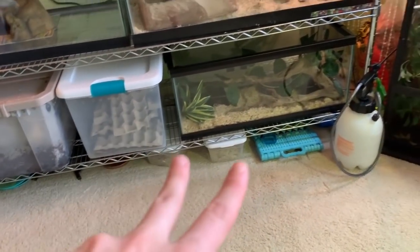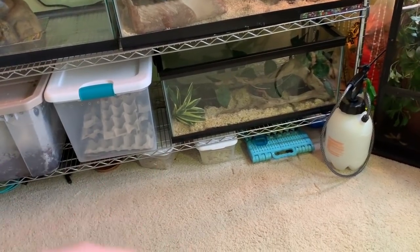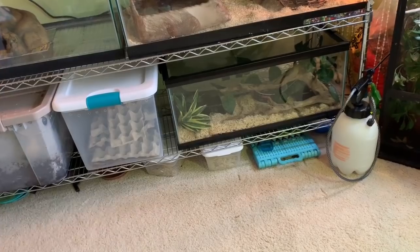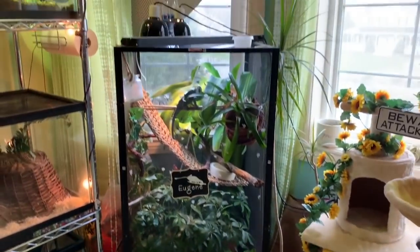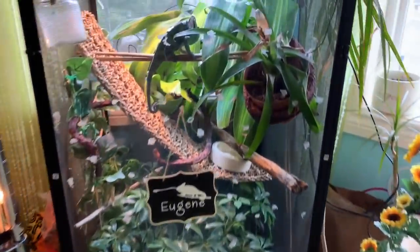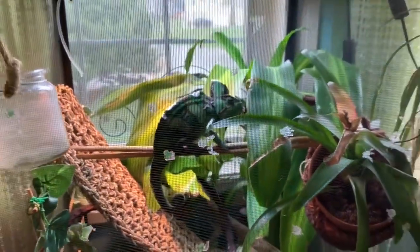Underneath, I have mealworm containers. So I have a new mealworm container, the old one. I just keep pulling mealworms out of once the babies actually get big enough for me to find. Spray bottle. And then we've got Eugene, my chameleon, hanging out, waiting for breakfast. Not too thrilled. I'm disturbing you. I'm sorry.